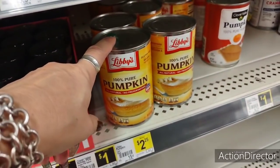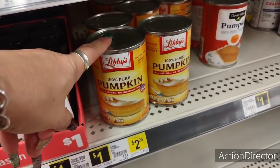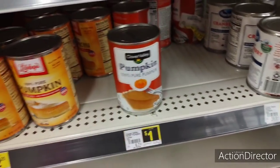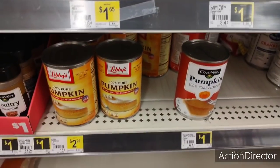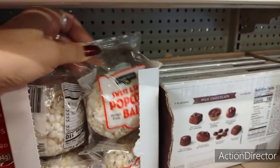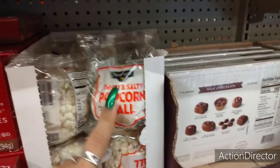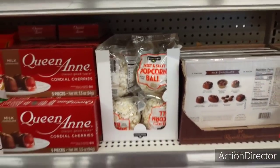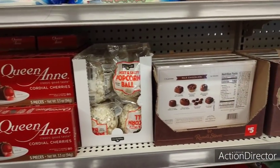They still do have Libby's pumpkin, which I think is $2.25. Good Lord. All right, better go with Clover where it's $1. There you go, $1. Look how cute these are. These are $1. Sweet and salty popcorn ball. Cute little stocking stuffers, or you can make your own. Completely up to you. I just wanted to show you those really quickly.